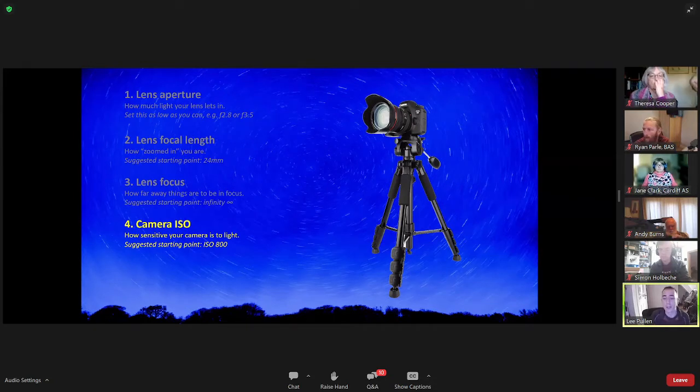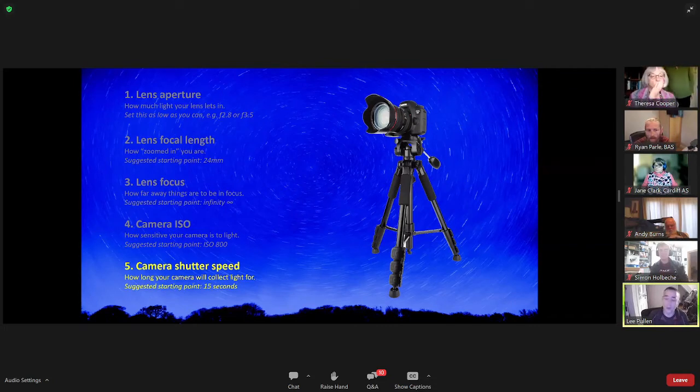And then we have camera ISO. This is a setting that you'll change on your camera rather than the lens. There might be a dedicated button for it. I know my camera has an ISO button. Some cameras you need to dive into the menus to be able to change ISO. So ISO is essentially a measure of how sensitive your camera sensor is to light. Try 800 as a starting point. You can always change it later if you need to.